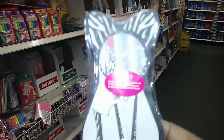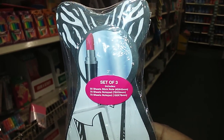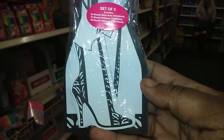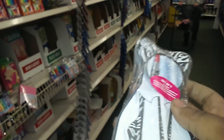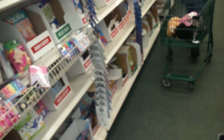Look how cute this is right here. So you get 50 sticky notes, 70 sheets of notepad. How adorable is that? And I think it's three different things. Or is it one? Nope, it's three. This is one, two, and this is the third one. This one right here.